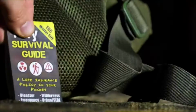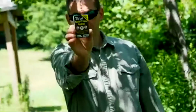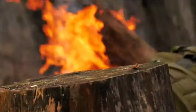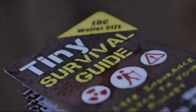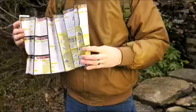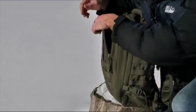It doesn't look like your typical survival guide, because nothing about this guide is typical. You're looking at a survival guide revolution. The all-new Tiny Survival Guide from Ultimate Survival Tips. This life-saving, credit card-sized emergency resource is a compact, durable, tear and weather-resistant training tool that weighs less than an ounce and fits in a wallet, pocket, purse, glove box, or survival kit, so you can carry it everywhere all the time.